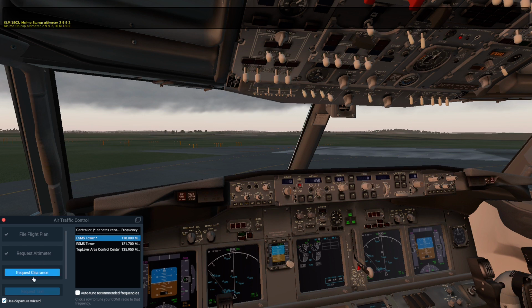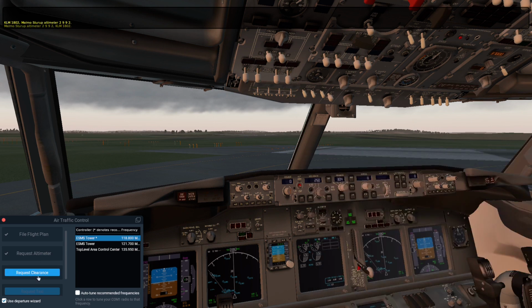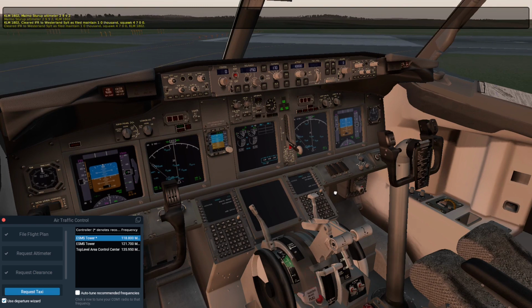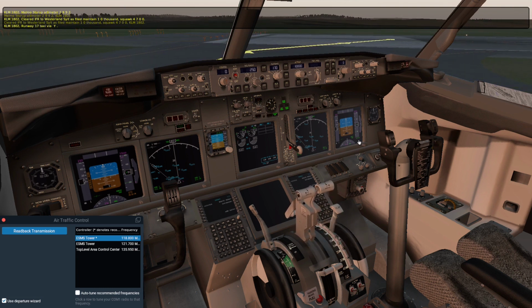Alright, so seatbelt signs, everything's set. And we're gonna go on runway 17. KLM 1802, cleared IFR to Westerland Sylt, as filed, maintain 10,000, squawk 4700. So I'm gonna set my heading to 170, so we can just engage the autopilot right after takeoff. Brakes off, flaps set. KLM 1802, runway 17, taxi via Yankee. Altitude is set, let's go taxiing.